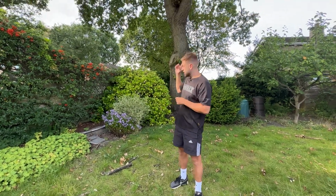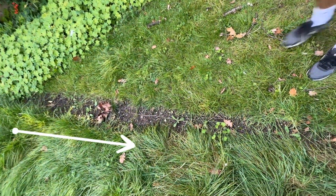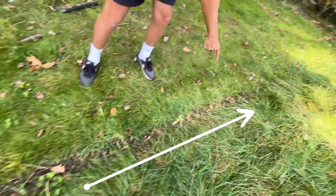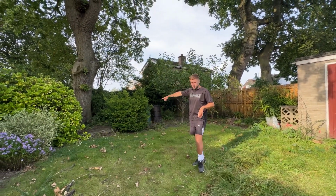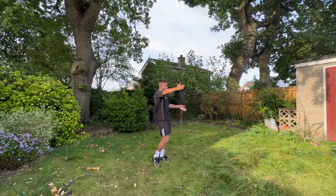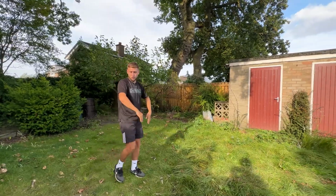Now, what we've done is we've had a tree root barrier installed, so you can see this soil line all the way across. And a tree root barrier is essentially metal sheets that you dig down, you put metal sheets in, and it stops the roots getting to the property and to the garage. So luckily we've been able to stop that now.